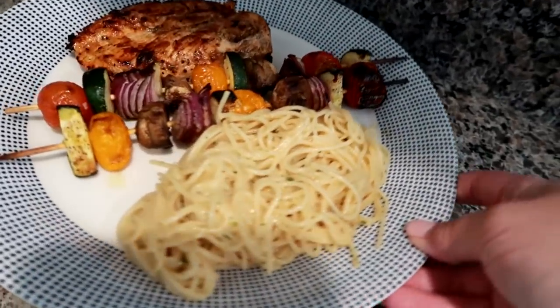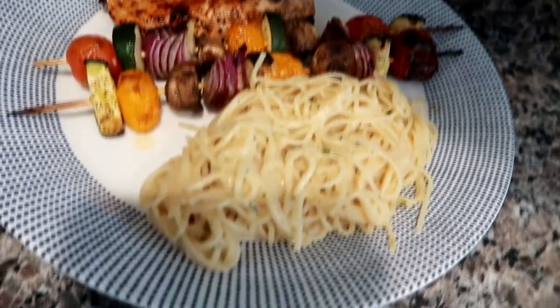And this is just like an easy pastaroni side. I think it's like olive oil, garlic, and Parmesan. It was really easy, tasty, and light.